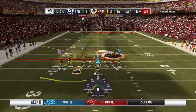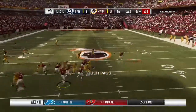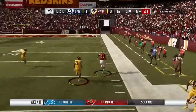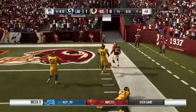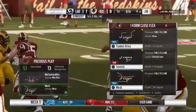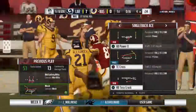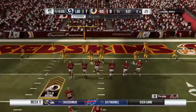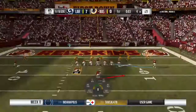First down, Prescott. Looking for Perriman there. He's got him. And finally out of bounds inside the 5 at the 4. A big play there on the catch and run. 53 yards. Redskins with their first trip to the red zone thus far. They've got a 1st and goal just inside the 5.